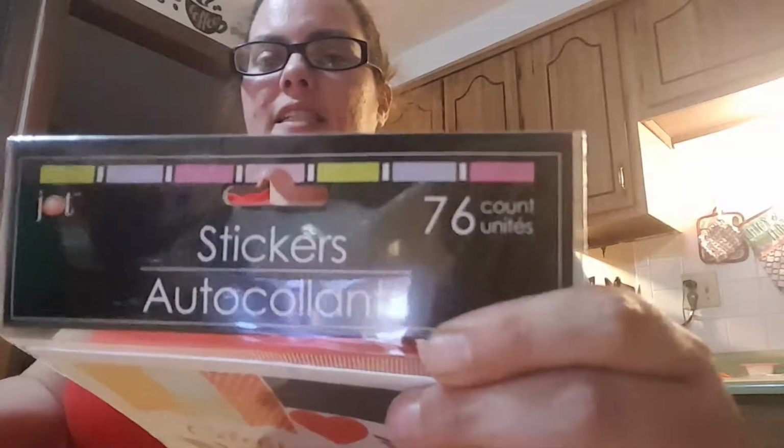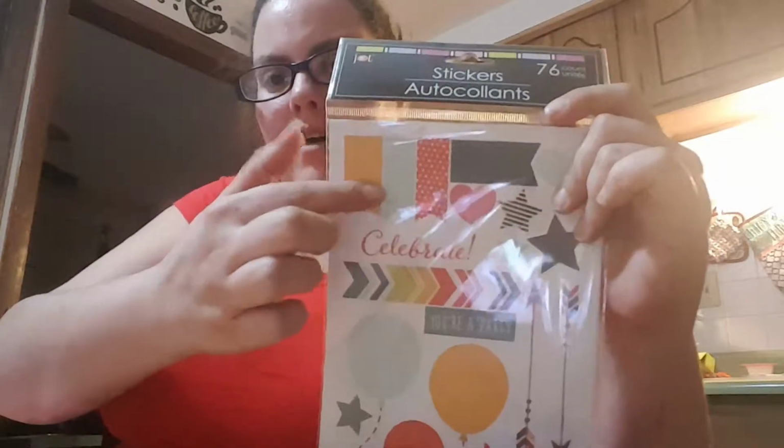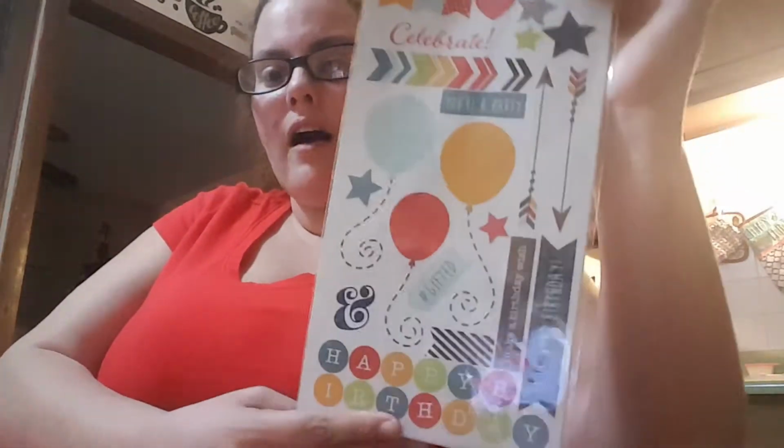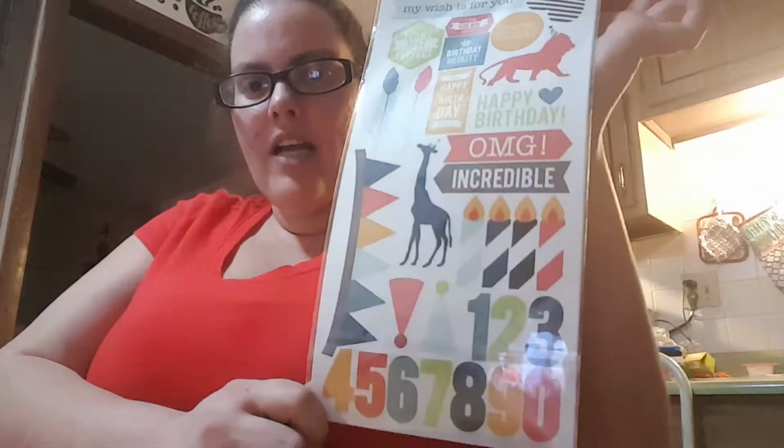The next thing I picked up was the 76 count stickers by Jot, and I plan on using some of these in maybe my planner, or I'm not sure, maybe I'll cut some up and put them in pocket letters. I just thought they were really cute.